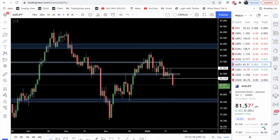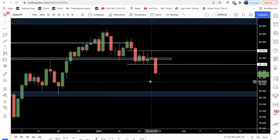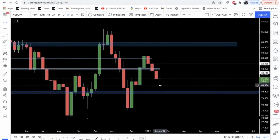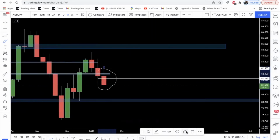All JPY. So all weakness came in, but also overall, JPY strength was in heavy too. So you can see how this, just keeping this real basic, real simple. Look at this bearish, strong rejection on the weekly. Strong rejection candle there on the weekly.